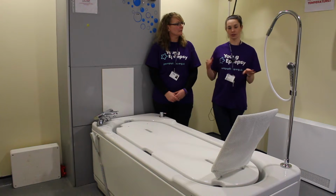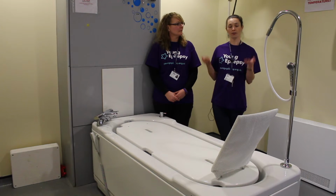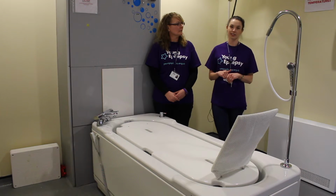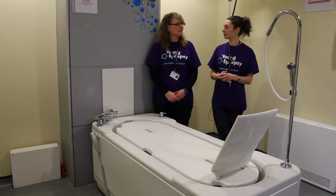This piece of equipment just means that the student can transfer onto the platform very easily with some assistance from the staff. It can then be raised to a level that the staff can work at, which gives a good manual handling height for the staff and gives a good height to actually be at the same level as the student when they're carrying out personal care activities. So they're at their eye level, which aids communication and makes for a more relaxing and better bath time for the student. I don't know if there's anything else.